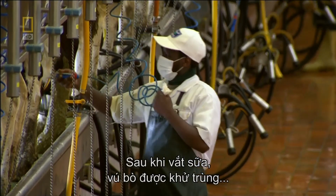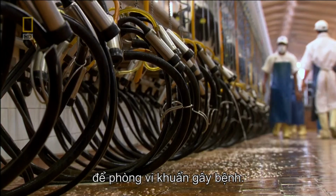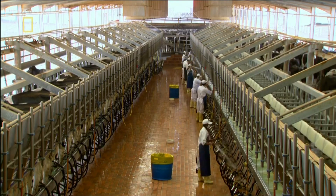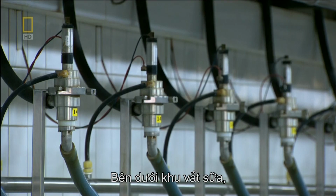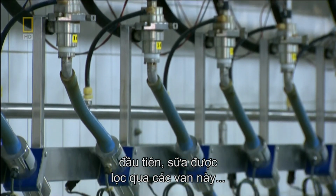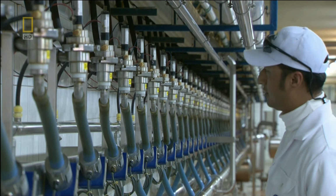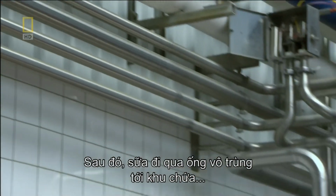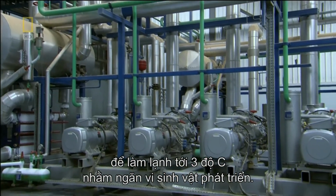After each milking, the udders are sprayed to prevent any bacteria from causing infection. Directly underneath the milking area, all of the pumped milk is first filtered through these valves to clear any debris. It then travels along a sterile pipe to a holding area where it is chilled to 3 degrees Celsius so no microorganisms can grow.